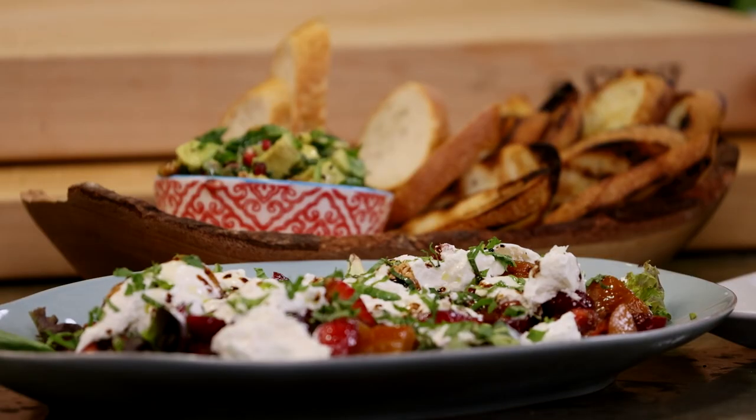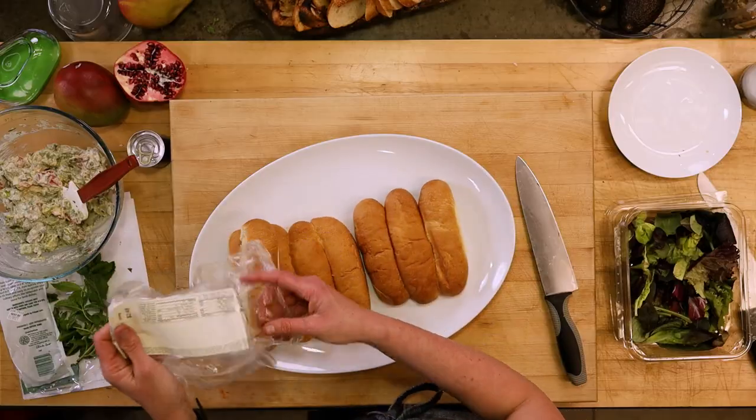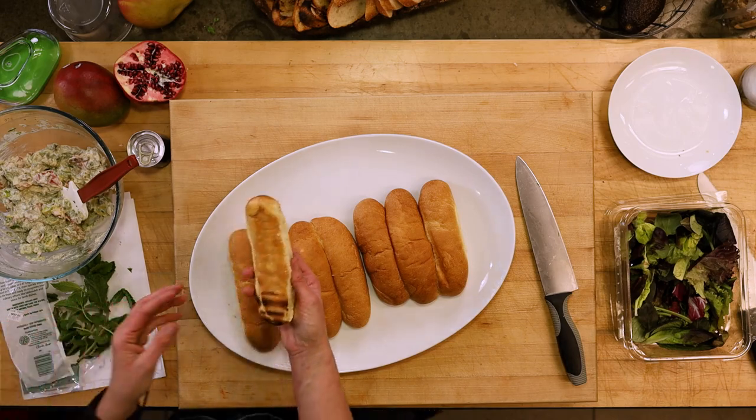And now I'm going to grab our plate. At this point, it's all coming together. You should be on your second glass of wine. Second gin martini? No, gin martini a little stronger, maybe.